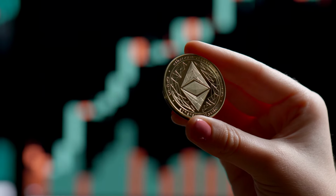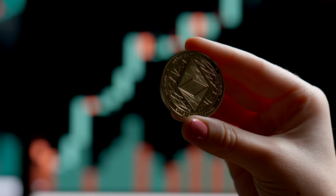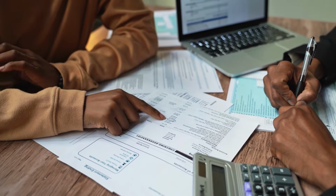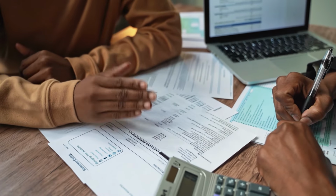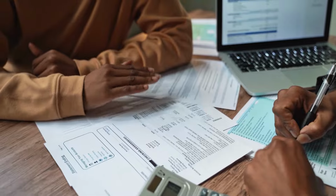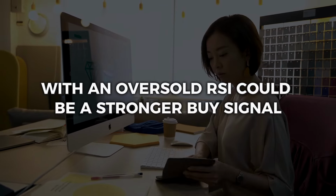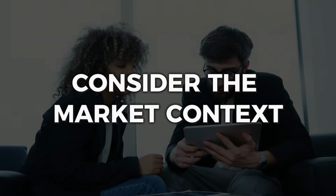Enhance the reliability of doji signals by pairing them with other technical indicators. The Relative Strength Index (RSI), Bollinger Bands and moving averages can provide additional context and help confirm the signals suggested by a doji. For instance, a doji that forms near the lower Bollinger Band with an oversold RSI could be a stronger buy signal.